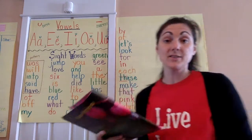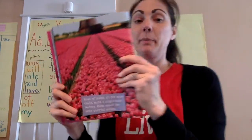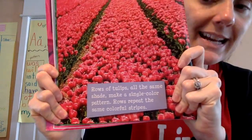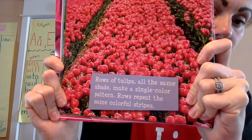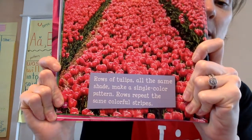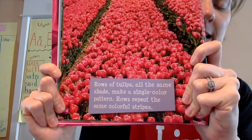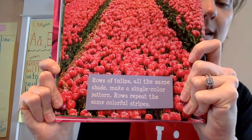So let's do a page together. So I did page 9. Go ahead and turn and look at page 10. Take a minute right now and point to the words on the screen if you don't have the text in front of you. If you do have the text in front of you, go ahead and highlight any of the sight words that you know. And even if it's not a sight word, it might be a fancy word or just a word that you know, go ahead and highlight it.